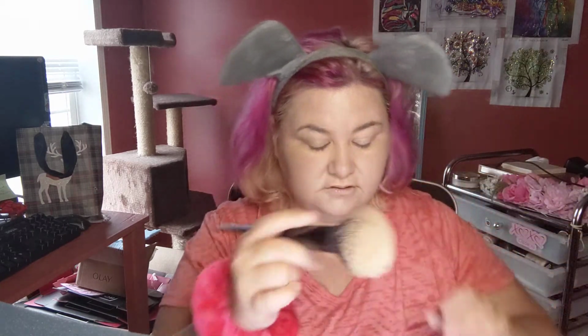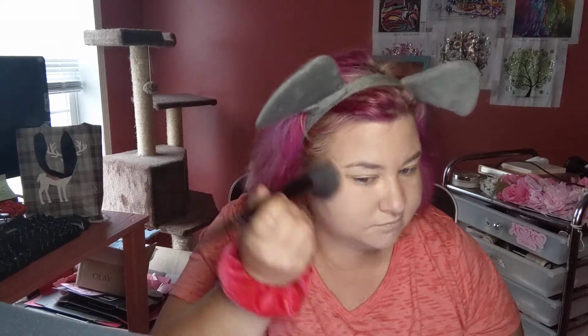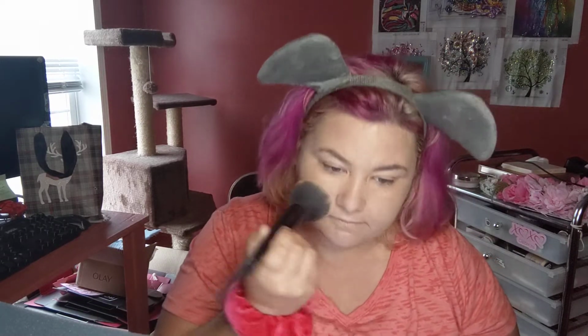So, let's see what she do. There's setting powder. There's mattifying powder. I found my big brush. I'm going to go in with setting powder. See what this highlight looks like. It's pretty too. I'm just going to set a little bit because why not? I don't really want to mattify. My foundation's a little wet still. So, let's use it and see what happens.